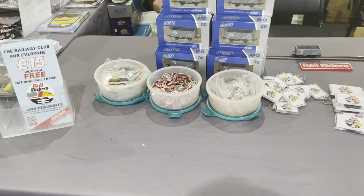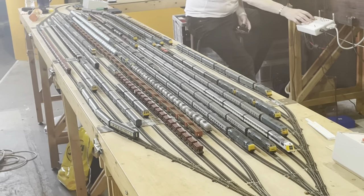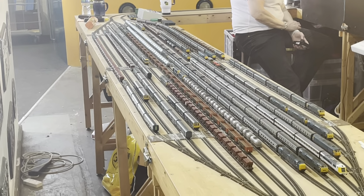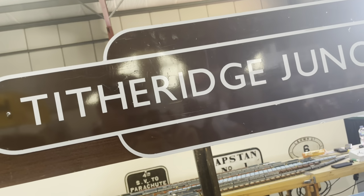That's cool. And look at the carriage on the track. We've got all the different locos lined up down there. I will go around the corner in a minute and get some better shots of the model railway. Right, this layout is Tit Heritage Junction, Bradford Model Railway Club.